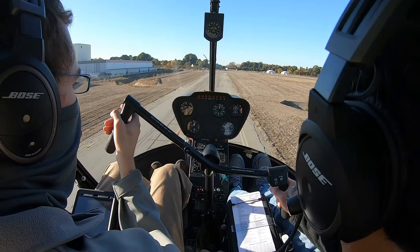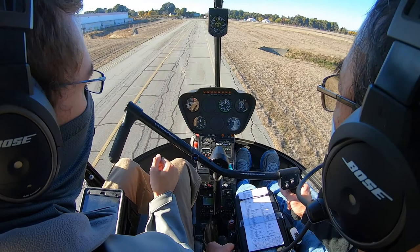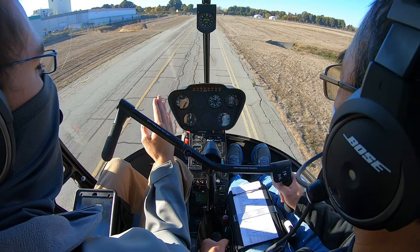So we saw just a little over controlling on the collective. RPM was coming up. You pulled as much as it was required to make it stop in the moment. But it has some inertia to it. So you gotta kind of let it stop and then let it settle. Okay. That way it'll sit nice and still for you.